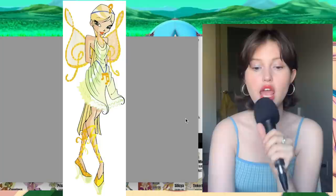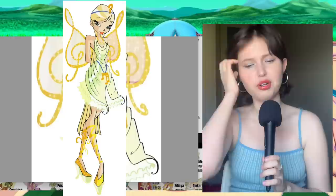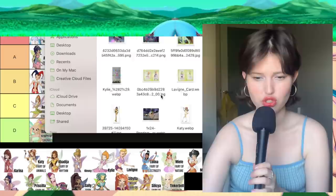Amazing. The dress, the color of it, I don't know what that color is. I think it's supposed to be kind of off-white with some greenish hues, but it looks fantastic. It genuinely does. This is one of those transformations where you're like, this is Magic Winx too? Crazy. This is too good.